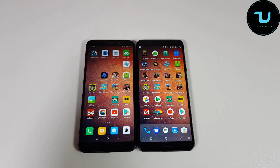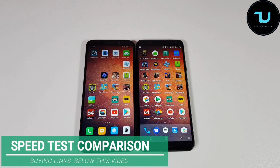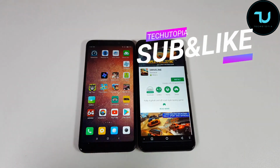Redmi 5 Plus with 4GB RAM, or the Vernee X, I would still choose the Redmi 5 Plus, ninjas, even with this bad RAM management. If you can survive until they release the OTA regarding the RAM management, then get it. If you really need good RAM management and multitasking right now, if it's an emergency, then go with the Vernee X, because you just saw the performance.